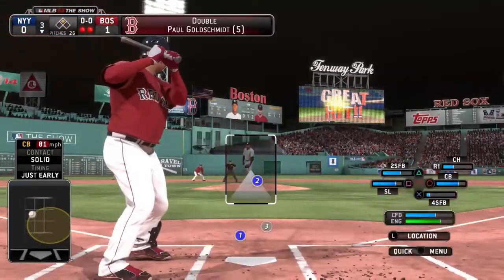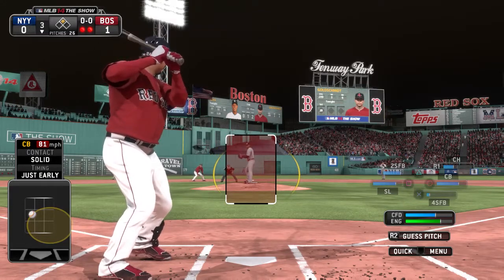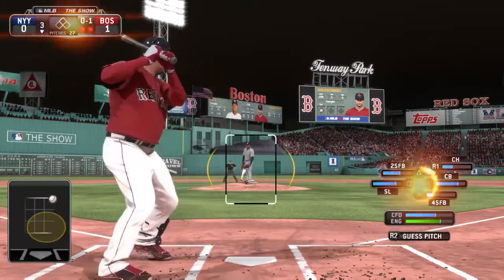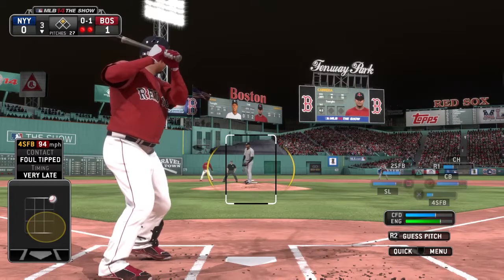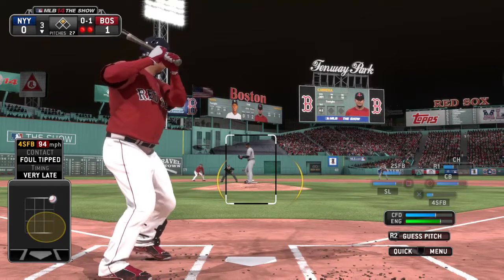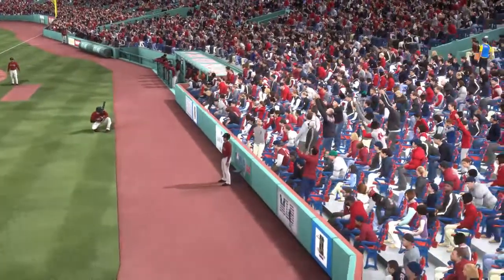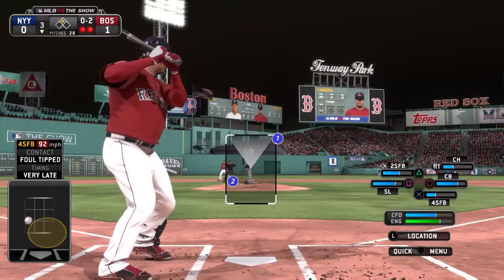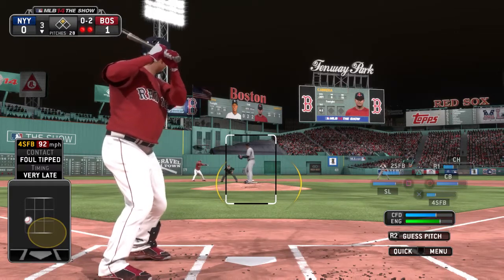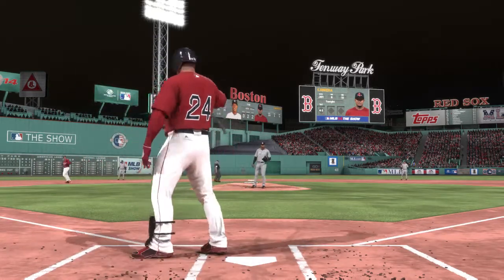Miguel Cabrera will stand in. He grounded out his first time. And this is fouled straight back. Close to the bag at second there. Now the pitch. And this is going to be a foul ball. I had him guessing that time as he's barely able to foul it away.